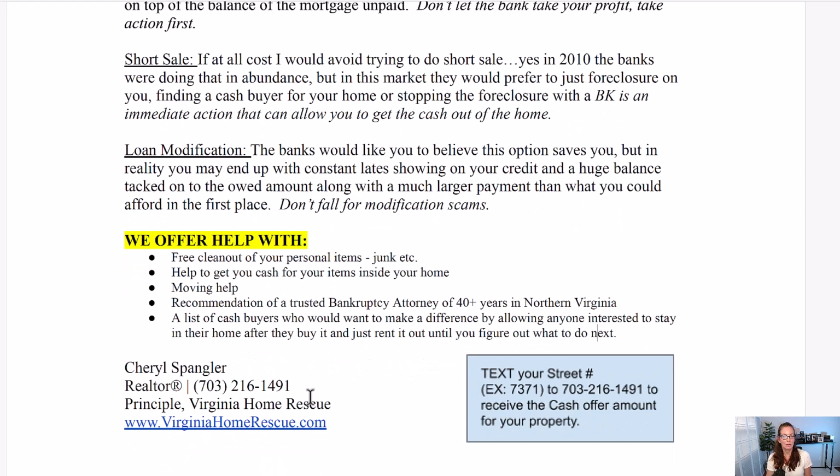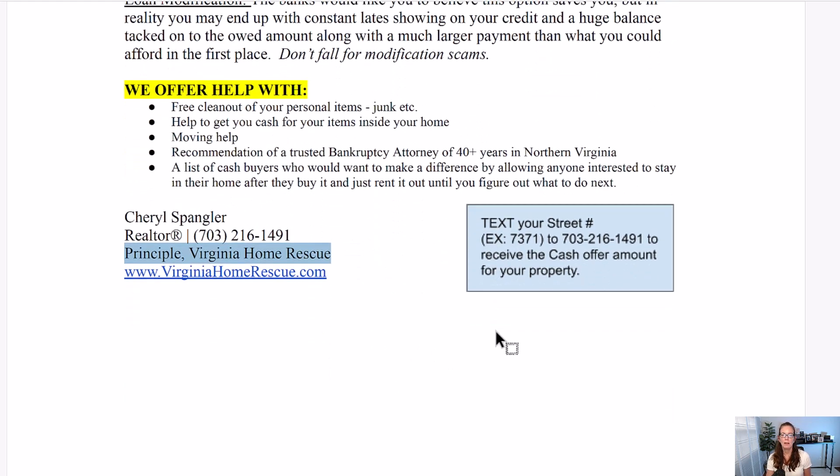And then I sign it with my real name, my real phone number, a real company that has an LLC with Virginia, they can go look it up, and a real website. And I even try to take the work out of them picking up the phone and dialing my number, because some people just don't like to talk to you, by offering them a text option and say, text your street number. Example is 7371 to my phone to receive a cash offer amount for your property. And how I do this, I'm going to explain in my second piece of mail.